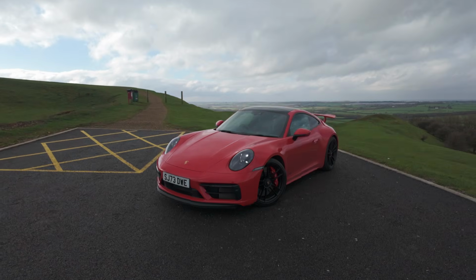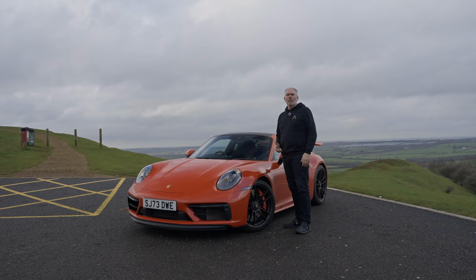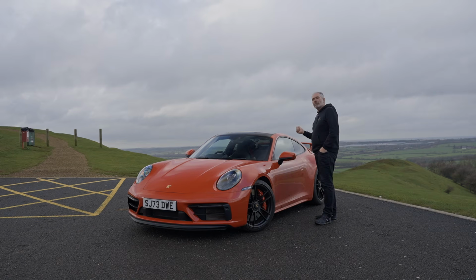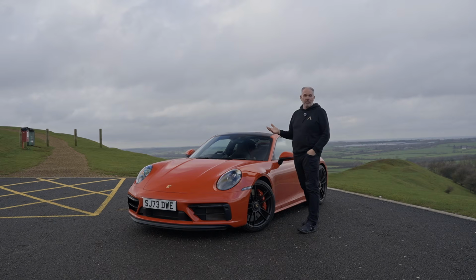If you wanted a GT3 but it wasn't going to be practical for you, or you wanted a four-wheel drive car because you wanted to use it all the time, but you wanted something a bit more flash than a standard GTS, you can opt for this aero pack. And actually, one of the really good things about the aero pack is that when you look in the rear view mirror, you can still see out. I drove here and didn't find it in the slightest bit annoying, which is good for a car with a big spoiler on the back.